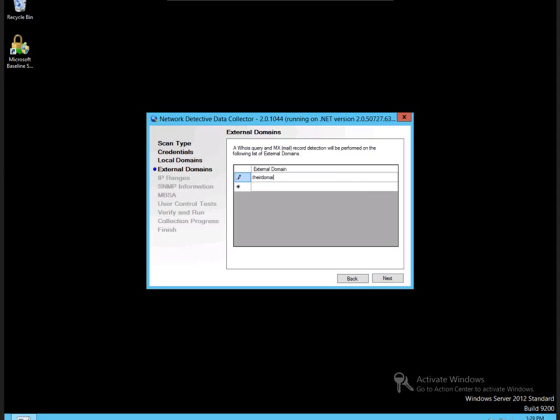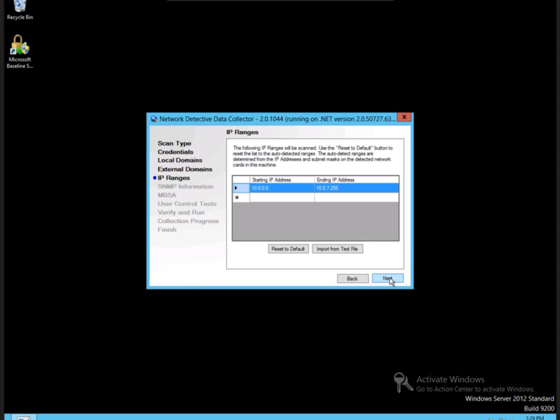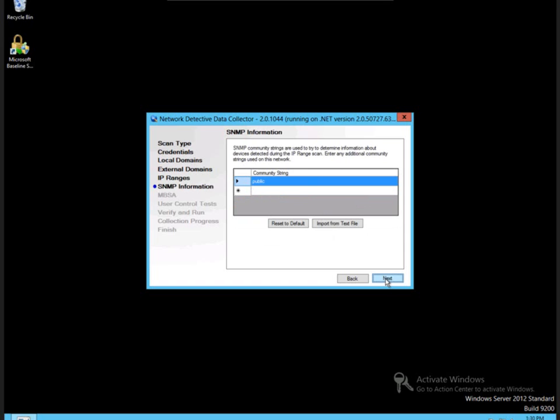Like most wizards, it's just usually hitting next, adding in a little bit of information and confirming. External domains, their domain.com. Very simple and straightforward. It's going to do WHOIS, MX, domain ownership, renewal, things like that. IP range. So again, if it's a salesperson, probably want to be minimally technical, but definitely doesn't have to be a 150-plus-an-hour employee doing this. They key in the IP range they want. It'll scan multiple subnets as long as they're reachable and they're not blocking queries. So you just key in what you're looking for and we'll scan that.